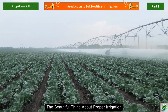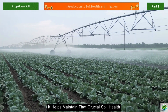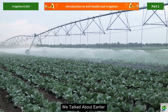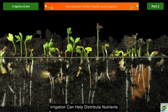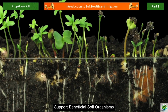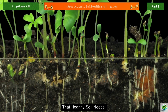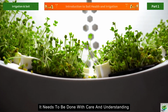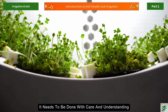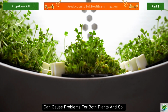The beautiful thing about proper irrigation is that it doesn't just keep plants alive. It helps maintain that crucial soil health we talked about earlier. When done right, irrigation can help distribute nutrients, support beneficial soil organisms, and maintain the perfect moisture balance that healthy soil needs. However, just like anything else, it needs to be done with care and understanding. Too much or too little water can cause problems for both plants and soil.